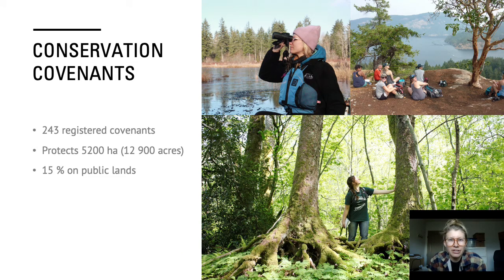So conservation covenants is where I spend most of my time doing my work. We have about 243 registered covenants now. I'm hesitating there because there's just a couple that are just about to be signed off this year, so we'll have a few new properties added to our portfolio, which is really, really exciting. So right now, it's protecting about 5,200 hectares, and that's about 13,000 acres across the province. And like I said before, about 50% of that is on public lands.